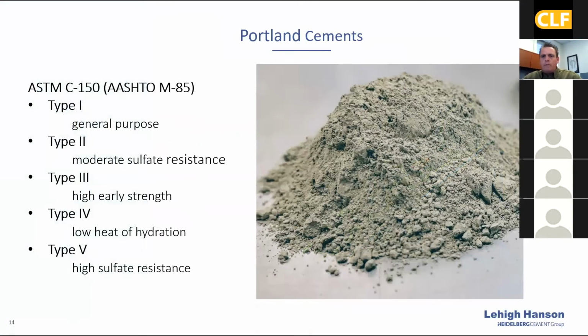You're likely familiar with Portland cements. Portland cements are categorized into 5 types. Type 1, general purpose. Type 2, moderate sulfate resistance. Type 2 with the MH designation, which is moderate heat of hydration and moderately sulfate resistant. Type 3, high early strength. Type 4, low heat of hydration. Type 5, high sulfate resistance.